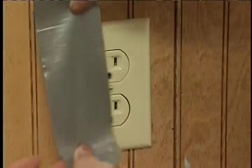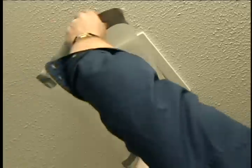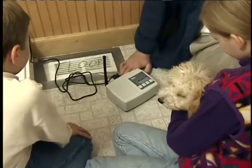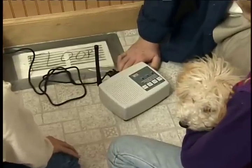We also tape the electrical outlets and place a plastic sheet over the ceiling vent. Anywhere vapors can get into the room, we seal it. Then we listen to the radio for further instructions. Now, the radio will give us updates on the situation and tell us when we should leave the safe room. Mom, shouldn't we keep taping? Yeah, if we keep taping, we'll be safer.